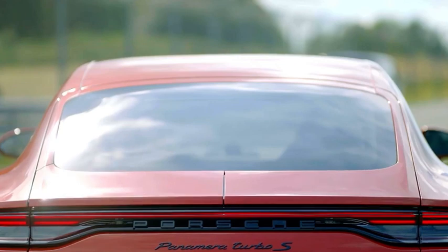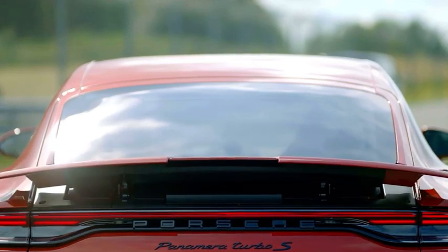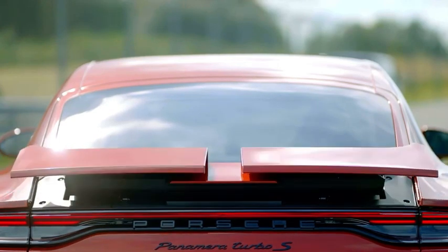Panamera GTS, 480 horsepower, 620 newton meters, has a new exhaust system, Sport. We can't wait to hear it.